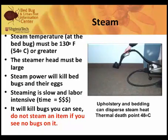Okay, winding down here. Steam, of course, works very well for bed bugs. But I will say that you can see bed bugs, as Molly pointed out, and it doesn't really make sense to steam furniture if you see no bed bugs on it. Okay, as you are steaming, moving that steamer head 1 inch per second, you should be able to see the bed bugs that are in those cracks and crevices of the furniture. If you see nothing there, you are steaming nothing. Okay, you are steaming nothing.